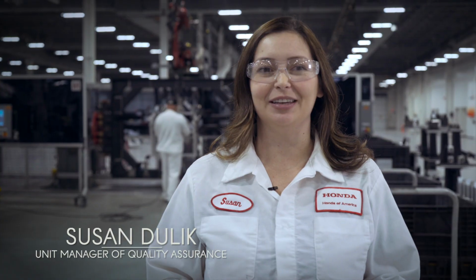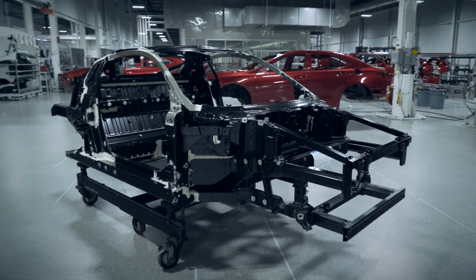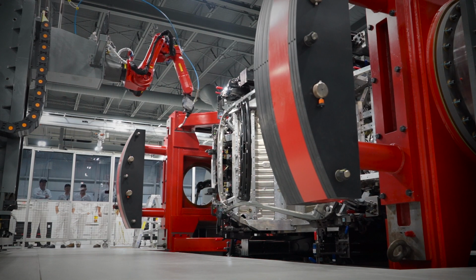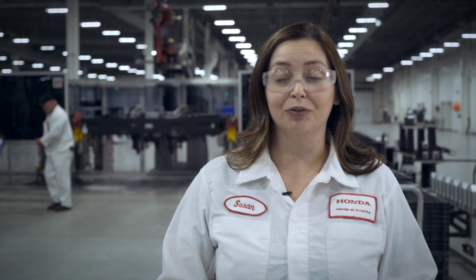So here at PMC, we do a high amount of aluminum MIG welding due to the aluminum construction of our NSX base frame. Because of that, we opted to go with a high level of automation for welding. A lot of competitors who build low volume actually opt to use manual MIG welding. But in this case, we find that the robots are more repeatable, they're faster, and they give us better quality welds.